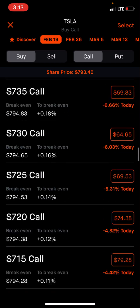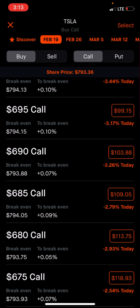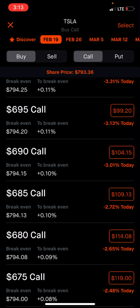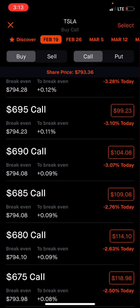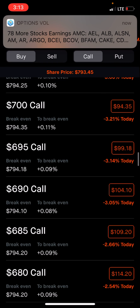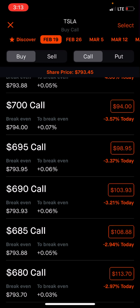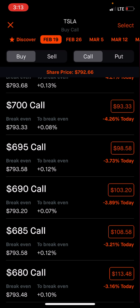You can go low enough. Let's see where you go. So if you go around 690, if you're willing to spend a buttload of money, you can get it. See, it's almost 0% to break even. It's 0.07%. That's nothing. Tesla moves way more than that. So if you expect Tesla to move up, and you bought that, chances are you're going to sell it higher. That's the best way to do it.